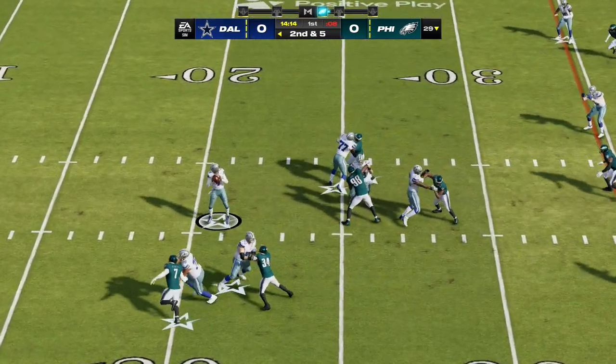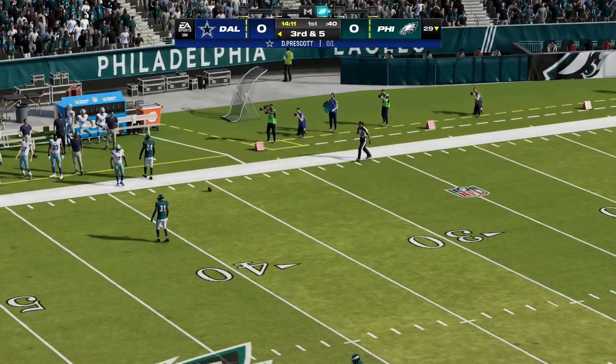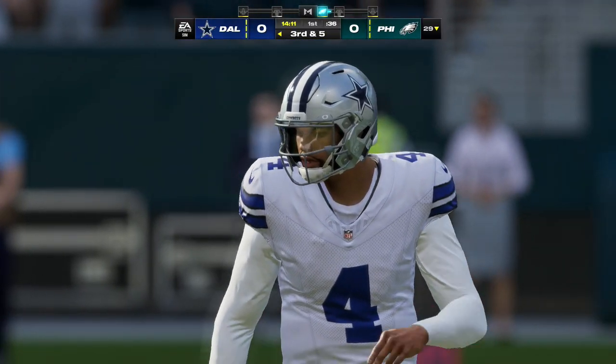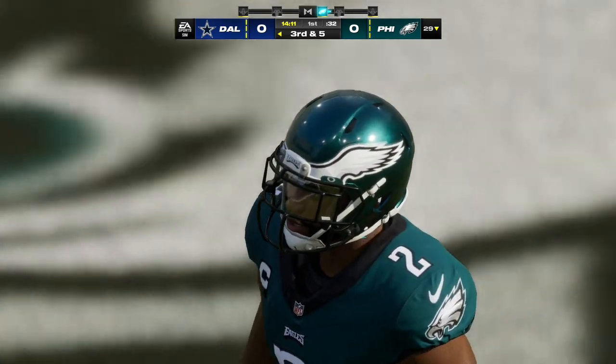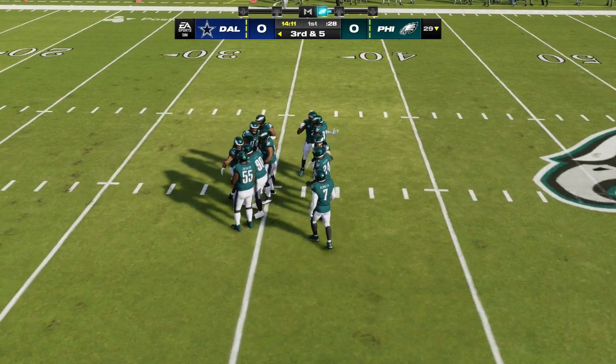Prescott. The ball away, and it falls incomplete. You get a sense of what this game plan might be. They think they can take a few home run shots against this defense. They tried it there in the opening drive, but that falls incomplete.